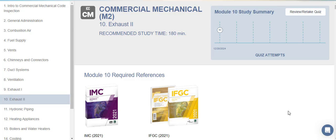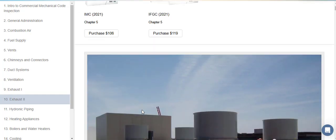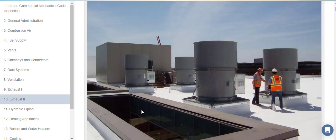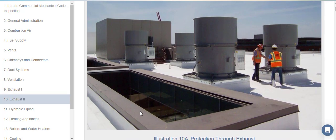Recommended study time: 180 minutes. Module 10 required reference: International Mechanical Code 2021 Chapter 5 and International Fuel Gas Code 2021 Chapter 5. Illustration 10A: Protection through exhaust.